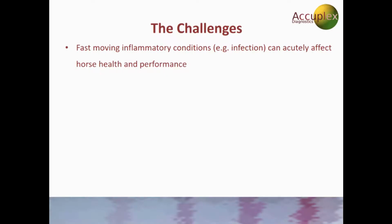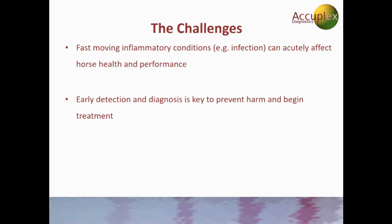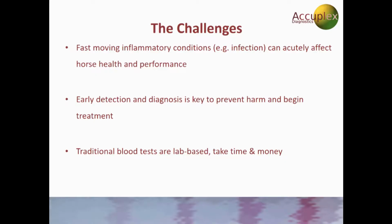If you have a fast-moving inflammatory condition, we all know it can affect the health and performance of a horse. It's critical. We also know that early diagnosis is key. The sooner you can find the problem, the sooner you can treat it. The problem is, if you take traditional blood tests for inflammation and infection, they're white blood cells and fibrinogen, and the SAA molecule comes in at one second. But these tests are done in the laboratory. So if you're beside the lab, it's not a problem. You can get a result back quite quickly.